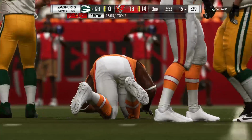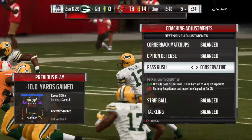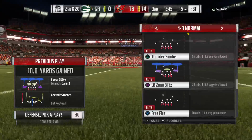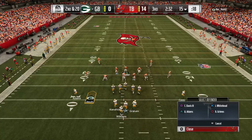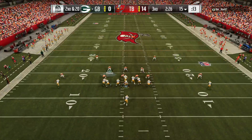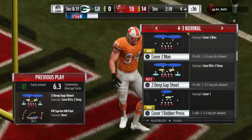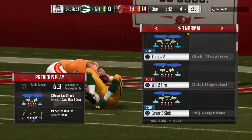Oh, the Buccaneer pressure too much. Down he goes. Gerald McCoy forcing his way through there to drop him for a loss of a good 10 yards. Pass protection has been a problem all night long as they come up facing 2nd and a bundle. Now Rodgers. Oh, the pressure too great, and he goes down once more. Carl Nassib in there to get him, and this pass rush strong now. That's sacks on back-to-back plays.